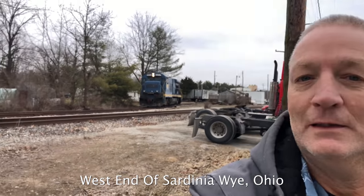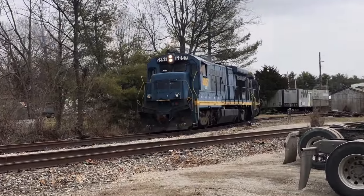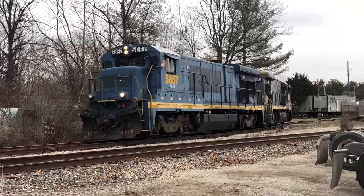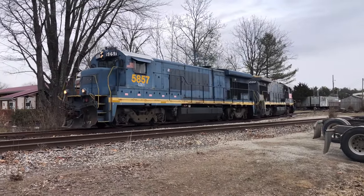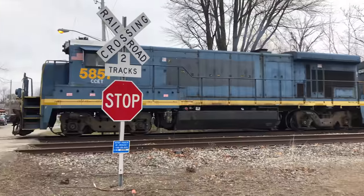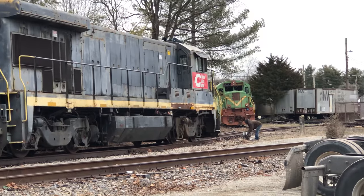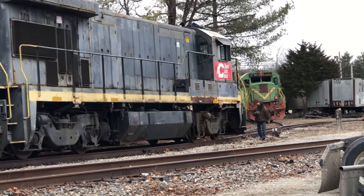Check this out. I'm in downtown Sardinia. You got all kinds of railroad action going on. Not sure exactly what they're doing, but there they are on the west leg of the Y. Cool. There's that green locomotive back there. I think it's a B23. They haven't got that one running yet.